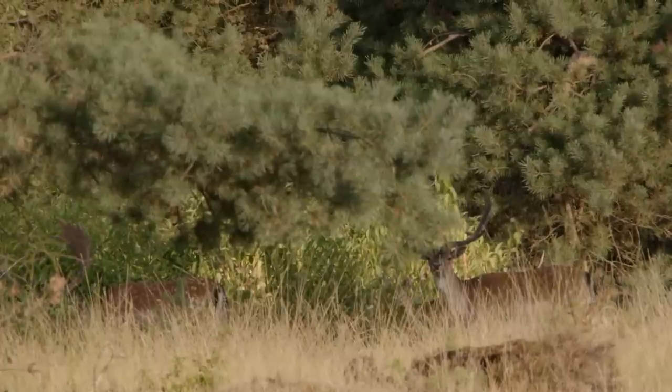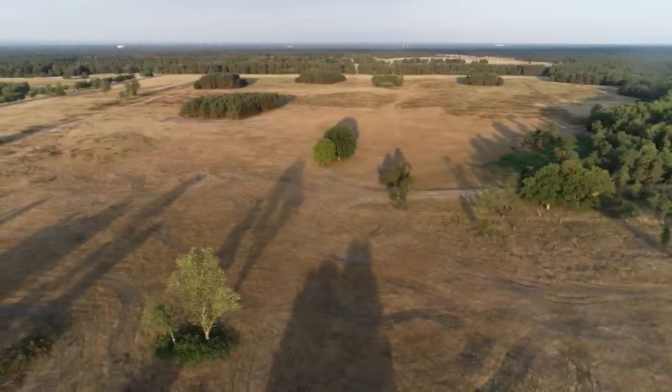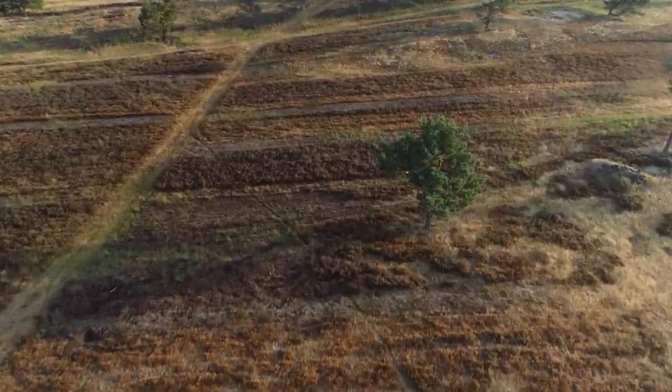Those who can find themselves a shady spot. But they are few and far between on the army training grounds. In summer, everything heats up. What can survive here?